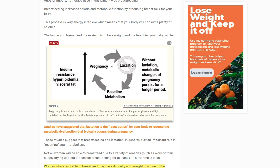And so what can happen is if for whatever reason, let's say you have to go back to work or your milk ran dry, or you needed to cut it off early for some reason, if you cut off the lactation too soon, you're missing out on that benefit of bringing everything back into balance, like I just mentioned here and as shown in this picture. And so this is perhaps one of the reasons why women struggle with weight loss in the postpartum period as a result of this cycle.